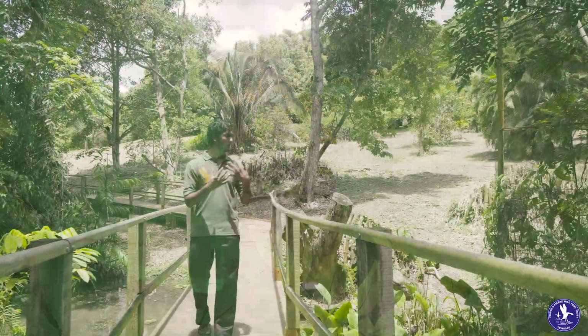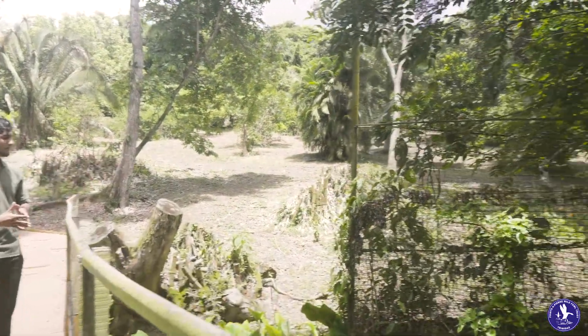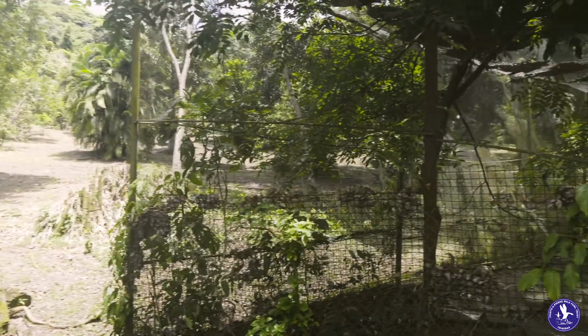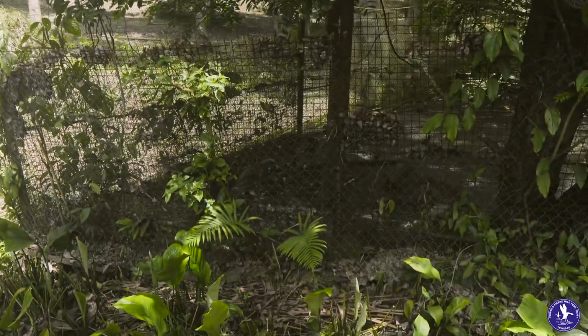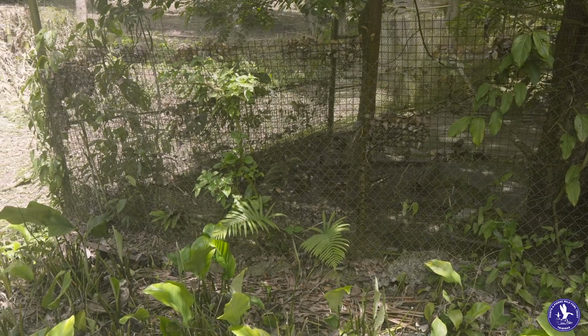Right? Which, as you walk up closer and you take a look off to the side, you might probably get a glimpse of them huddled together in the corner. They are whistling ducks as well, right? So they do not quack, right?